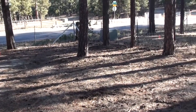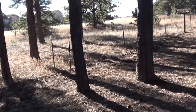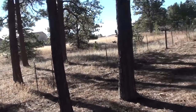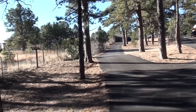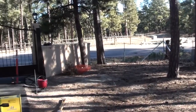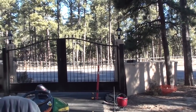Well, good morning. It's the next day. I didn't bother videoing anymore yesterday, but what I did was complete the trench that goes from over there where the solar panel is along the ground, and then up by that tree there's a sensor in the ground that will open the gate when it's closed when a vehicle approaches. So I combined those two trenches and got that all the way over to where the control box is going to be mounted.